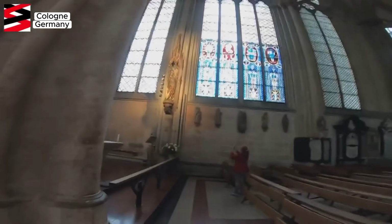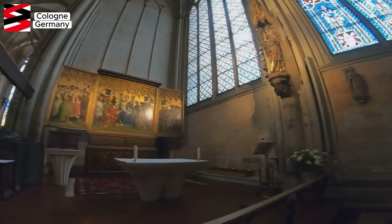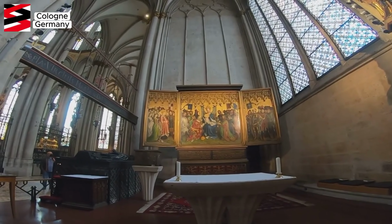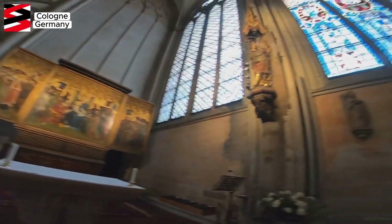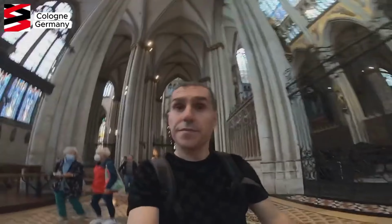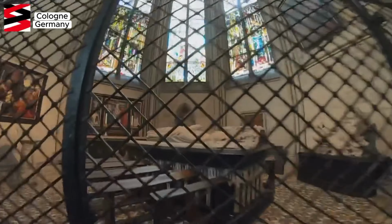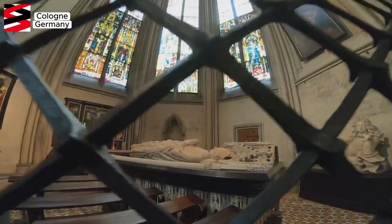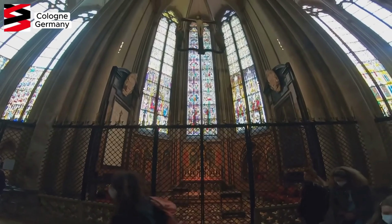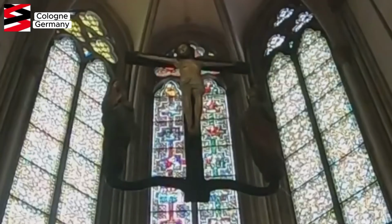From the outside, this church is very terrible, but inside it was decorated a little and there are several old paintings. Look at there. Here they still crucified their Christ.